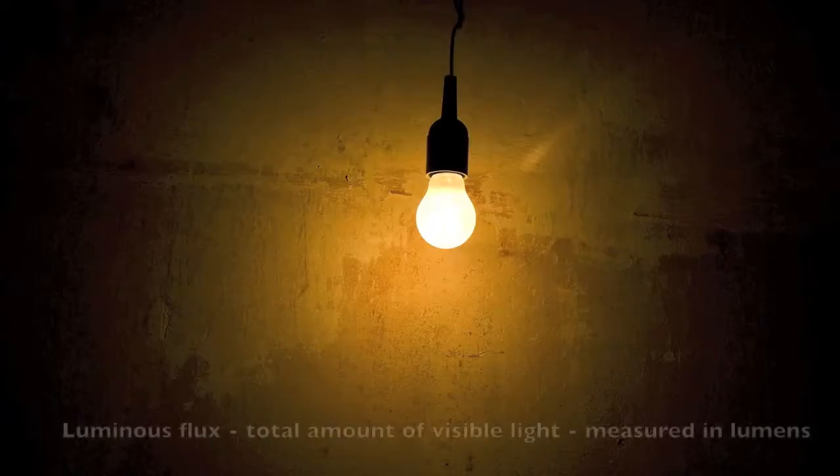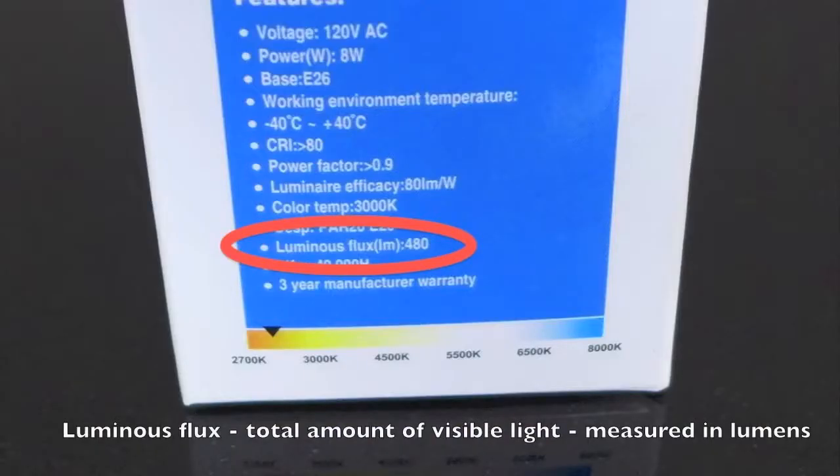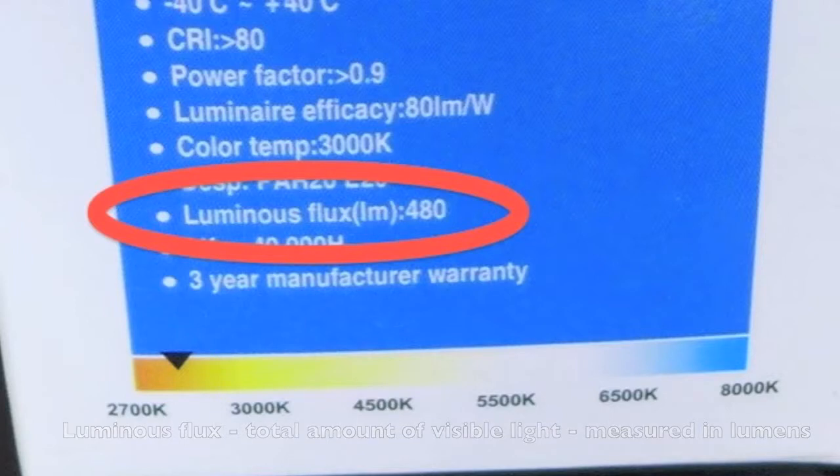What is lumens? Lumens is the total amount of visible light that an object produces. And these days when you're buying your light bulbs, lumens is usually noted on the package. It gives the individual a way to compare the light output between different bulbs. And comparing lumens between all incandescent and CFL bulbs is perfectly fine. The more lumens on the box, the brighter the bulb will be. But comparing lumens between an LED bulb and the other two does not work.